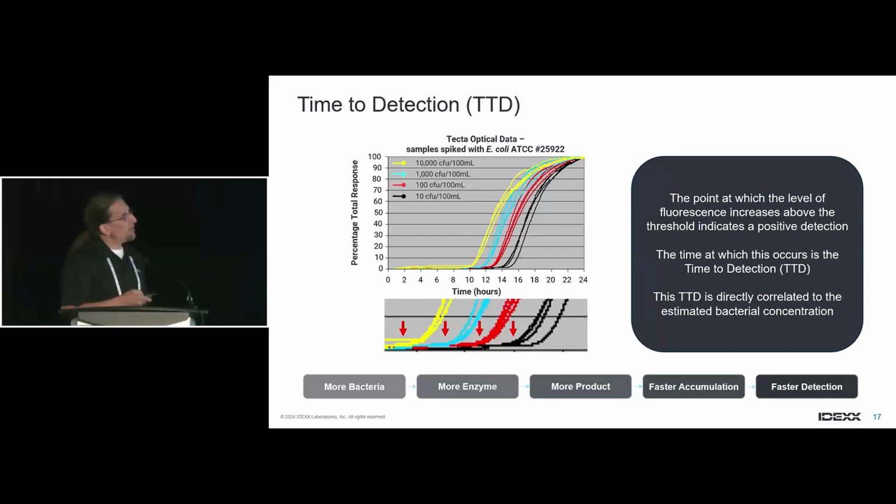So what we can do is look at the point that it turns positive based on time and relate that time to the actual amount of bacteria that's in there, the estimation of how much is in there. So the faster we get a signal, that means we have more bacteria. It goes back to this whole idea of more bacteria means more enzyme, more product, and therefore more signal. So what we can do is correlate the amount of time it takes to turn positive to about how much bacteria is in that sample. And this is how the quantification works for Tecta.